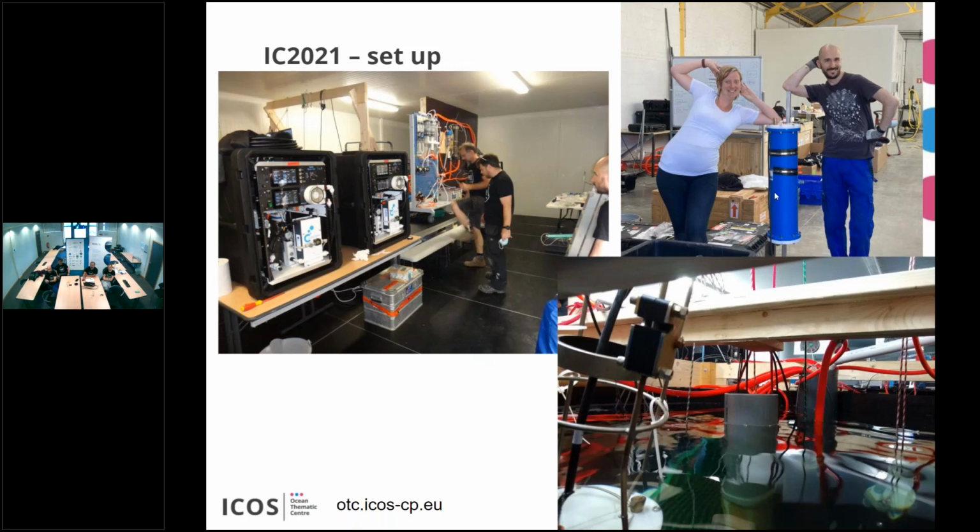2 happy people posing with an instrument, and here you get an idea of how it looked in the tank. It was hard to get a really good picture from the tank, but it was a lot of hoses and metal frames and ropes going in and out of the tank, but we managed to keep the overview of who is who.